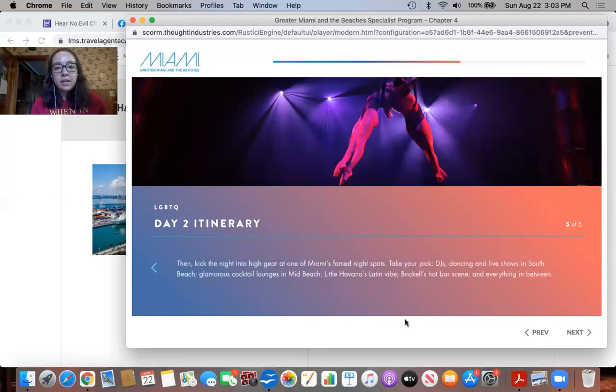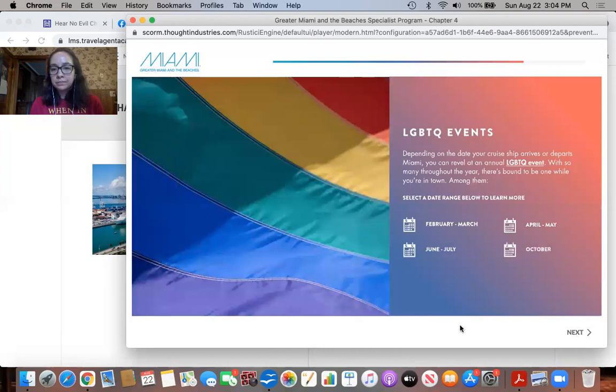And at the end, then kick the night into high gear at one of Miami's famed night spots. Take your pick. DJs, dancing and live shows in South Beach, glamorous cocktail lounges in Mid Beach, Little Havana's Latin vibe, Brickell's hot bar scene, and everything in between. So no matter what kind of client you have, if they are looking to travel to Miami, pre or post cruise, fly down, take the train, drive, there's plenty of things for people to choose from.